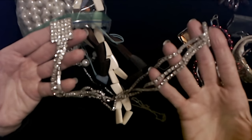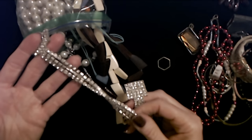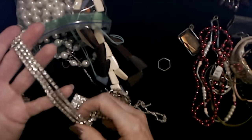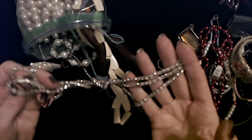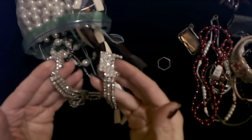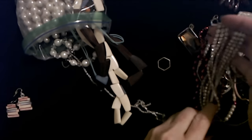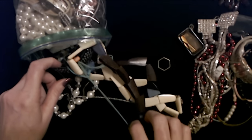It makes me think of Michael Jackson for some reason. Or Dolly Parton. I don't know. I could see either of them wearing that. But look at all the rhinestones, and it looks like they're all there. It just needs to be straightened out. That's cool. And it has the little pins on the back. I don't think I've ever seen anything quite like that. How interesting. How pretty. That is nice.